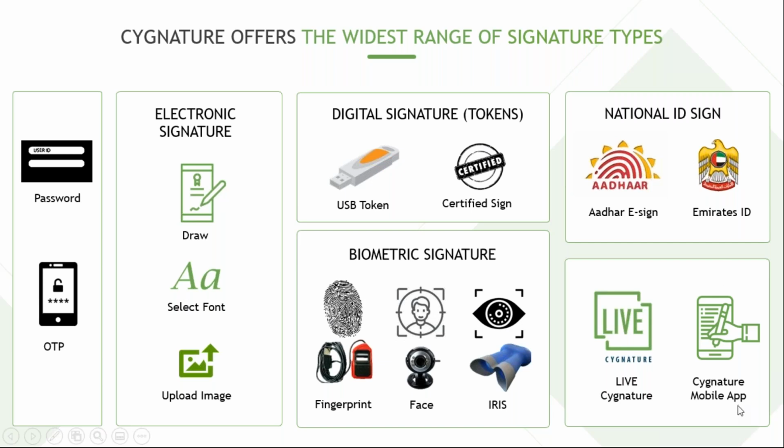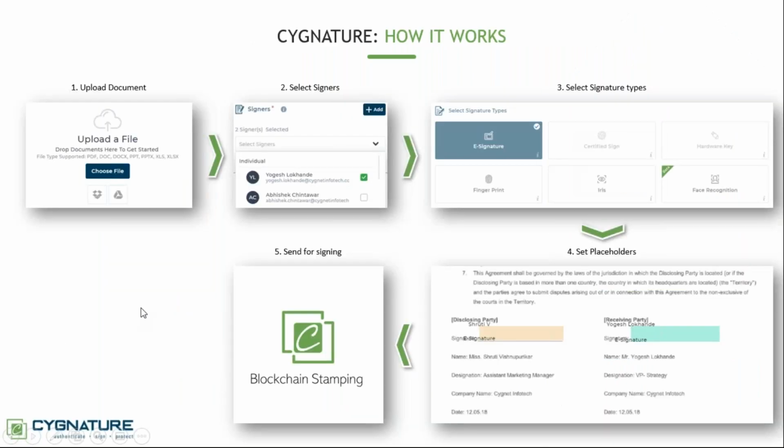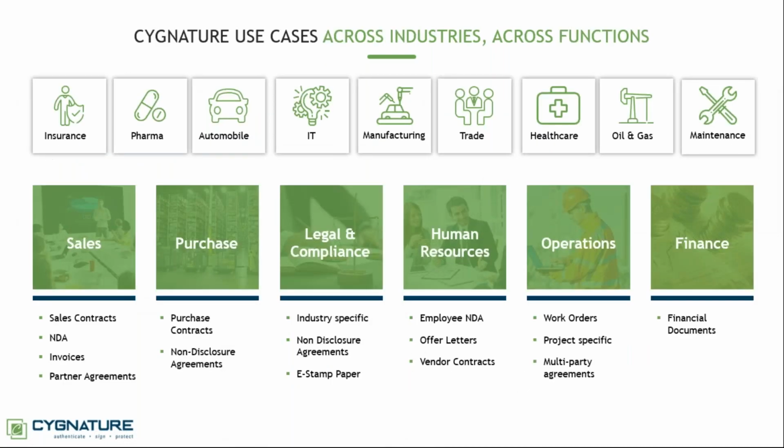We have a signature mobile app also, which is available on both Android and iOS. And we have a feature called live signature, which I will talk about later. We also authenticate people, the signers, using two-factor authentication, password and OTP. The process is very simple to use the system. Before I go to the demo, I would just like to show you the 5 steps. You upload a document, you select the signers, you select the signature type, set the placeholders on the document and sign. So in less than a minute, you can send out a document for signing from wherever you are, in the office, at home, anywhere.